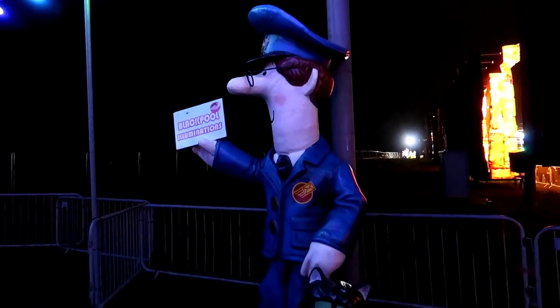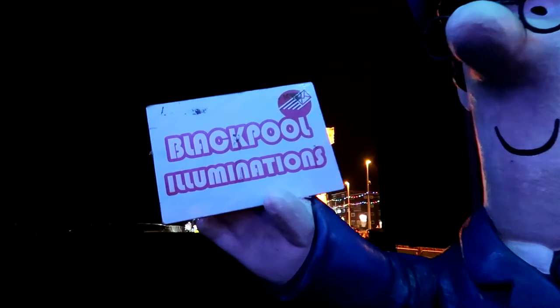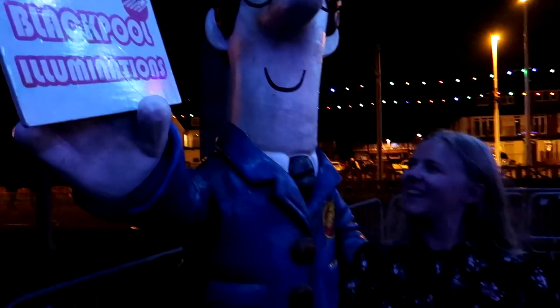So we've got Postman Pat and Jess the Pussycat just there as well. Where's the letter going to? Blackpool Illuminations! That's lovely, isn't it?